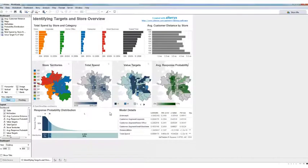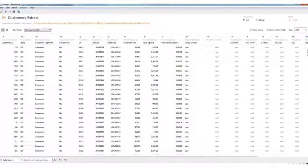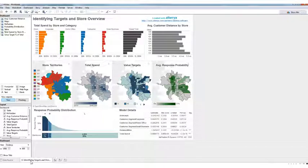So as you can see here, this is the data that Alteryx created, and then it will be up to you to create your own dashboard here. Or if you already created the dashboard, there's no need to recreate the wheel. You're just updating the data set, and you have an updated dashboard.